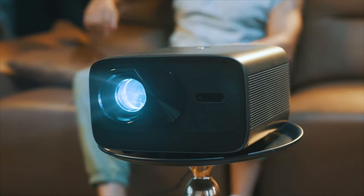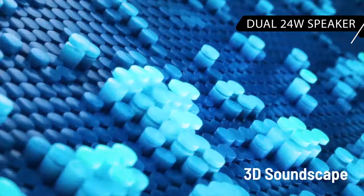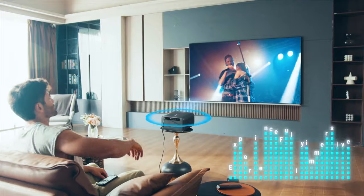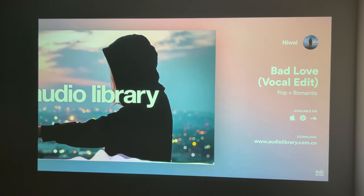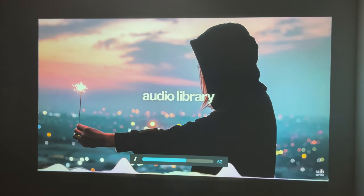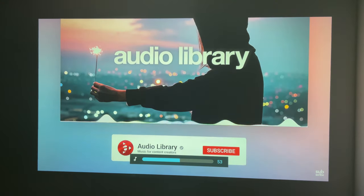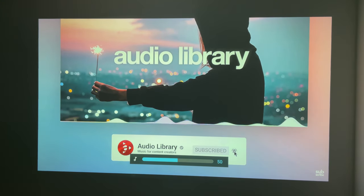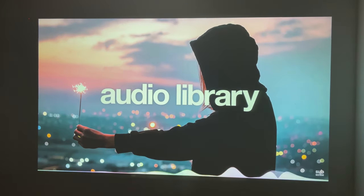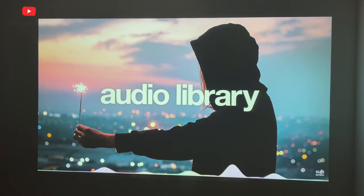One of the main features of the Paris Rhone SP005 projector is the built-in dual 24-watt speaker system. You will be able to watch some videos with audio later, but for now I want to turn on some songs for you. You know, the volume level is so high that I cannot listen above 60%. If you have a very large room or you are using the projector outdoors, you can turn up the volume.